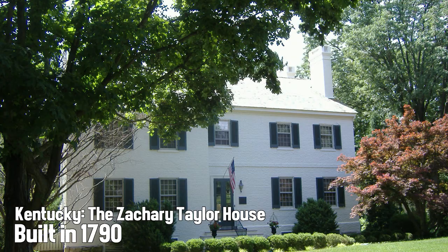In 1790, this house was erected in Louisville, Kentucky. It's called the Zachary Taylor House. That's the name of our 12th president. He lived here. Now, originally, his family lived in a modest little log cabin, but that wouldn't suffice for the future president of the United States. It's a 2.5-story Georgia colonial red brick L-shaped house.